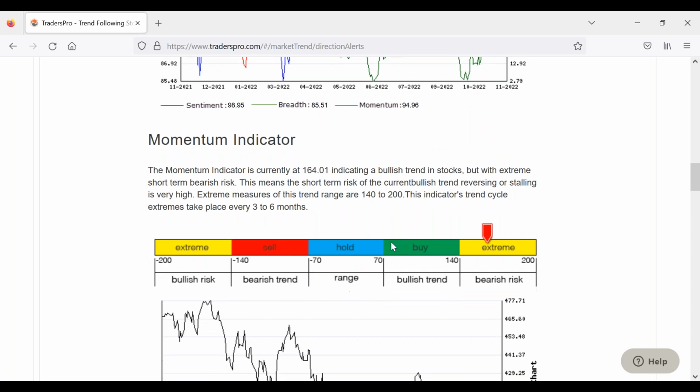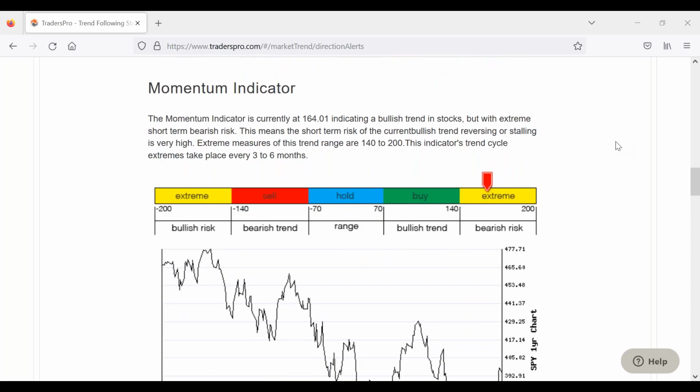We have the momentum indicator in the extreme reversal risk range. Now, these can become even more extreme. We can move all the way to the far right side of that. So if you're looking at a chart and it still looks like maybe the market could go up a little bit further in your mind, well, this indicator is showing that it's possible it could go up a little bit further, but the fact that you're in this extreme reversal risk range means that it's stretched a little bit.